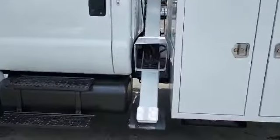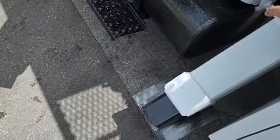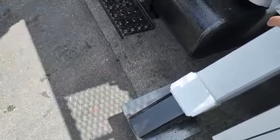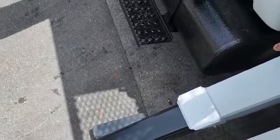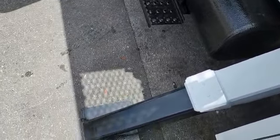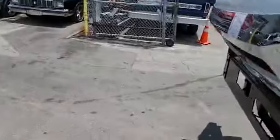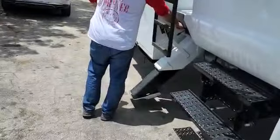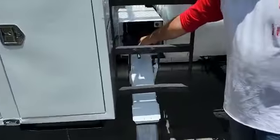We'll go ahead and activate the PTO right there. PTO is activated. It does have a high idle on the other outrigger. Once it comes out to a certain part, you'll actually hear it click. Activates the high idle. Right there, there was the click, and there's the high idle.